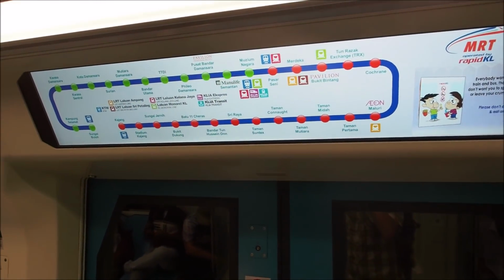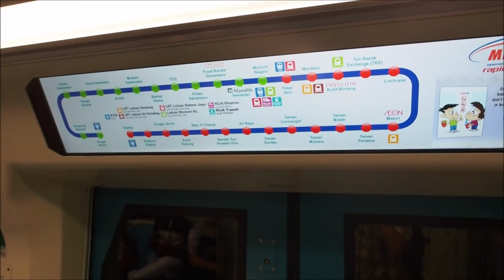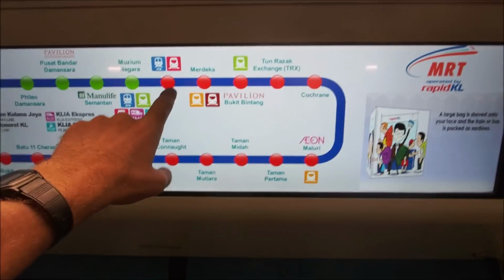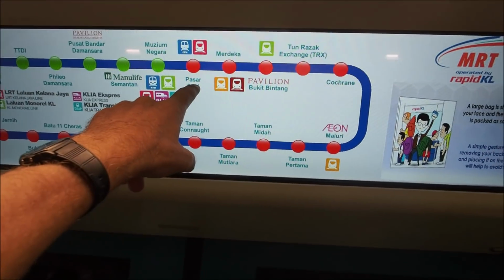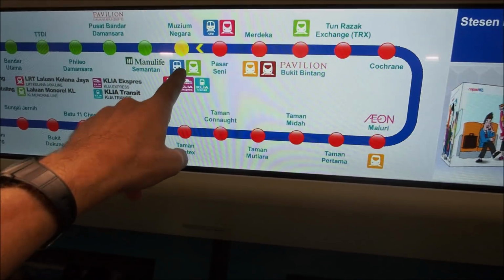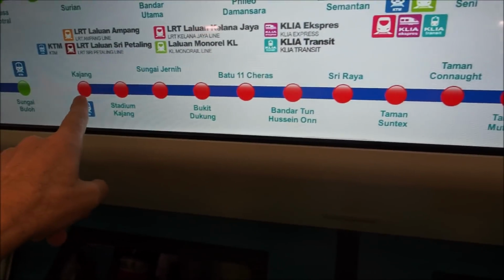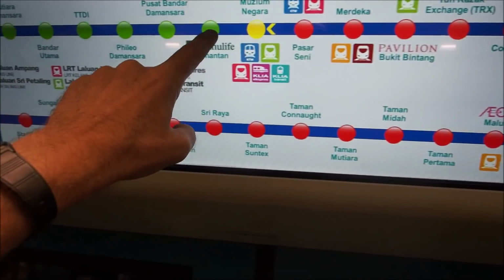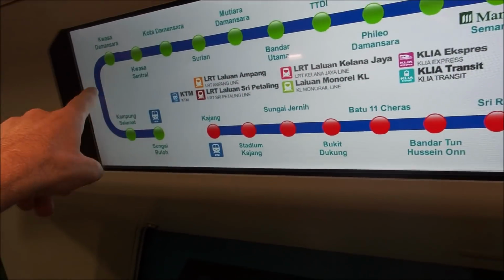And with the new system, they have a new mapping system, all digital, all electronic. We are here at Pasar Seni, and we're going here, Muzium Negara. It's kind of a cool system. All the stations that we've already gone through are red, and the ones that are green are the ones that we're heading towards.